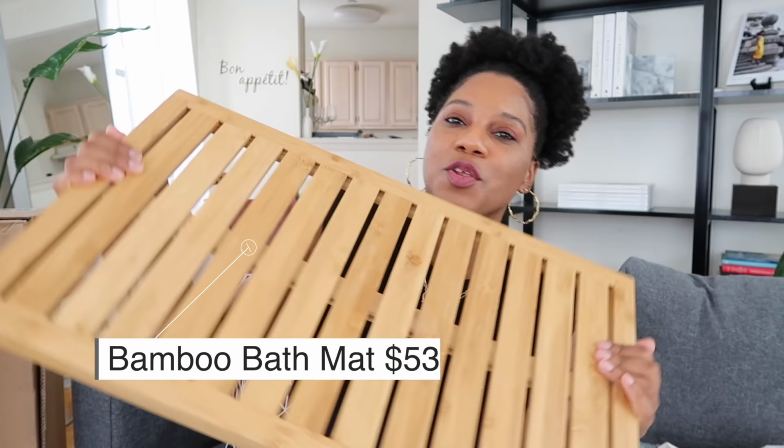Now, I always have wanted one of these like bamboo style bath mats, and I went ahead and pulled the trigger on one. I took it out of the box already because I wanted to try it out, but this is my new bath mat and it is amazing. I love this brown. Like, I love that wood. I feel like it merges well with like my Moroccan theme and my pink. I mean, it just goes.